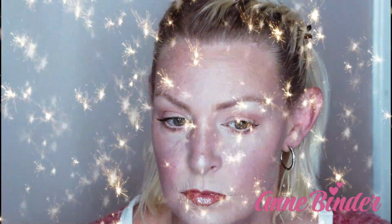This is a foundation I know absolutely nothing about. This is the first time I've used it. I just saw it in the store and picked it up because it says it was great for aging skin. So I figured why not. So let's see how it does. I'll be back. I think I like it.